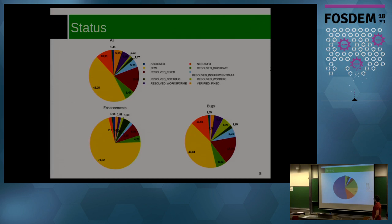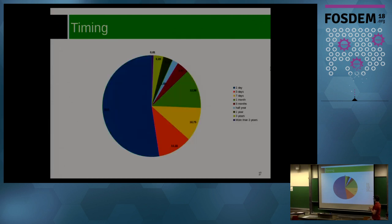And here, in this chart, I'm measuring the timing in order to triage those bugs. So we see that in 52% of the tickets, they are triaged in one day. And then within a month, we have like 80% of the tickets triaged. And then, well, there are always some tickets which take longer, or there's no way to reproduce them. So we have like less than 1%, which are more than 3 years in unconfirmed status.